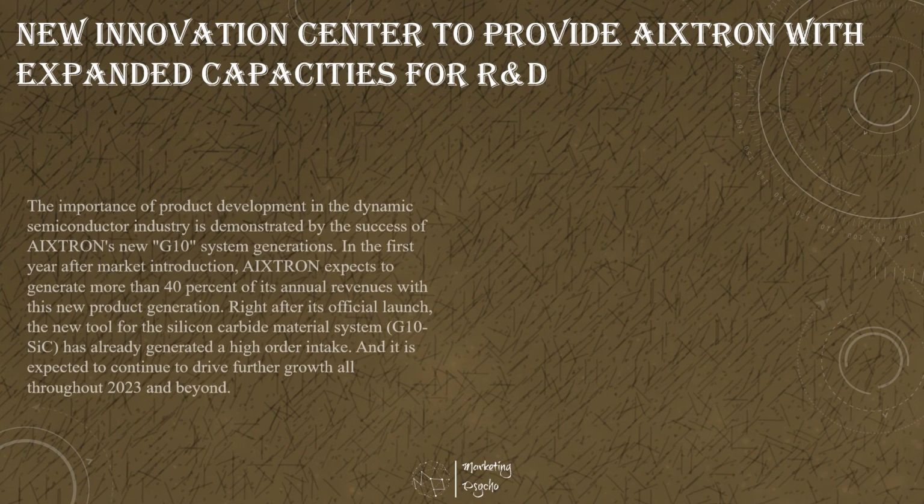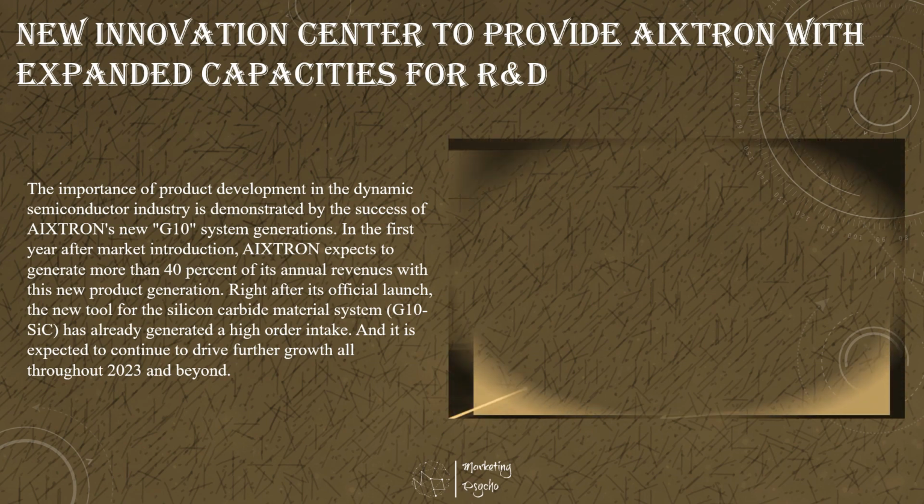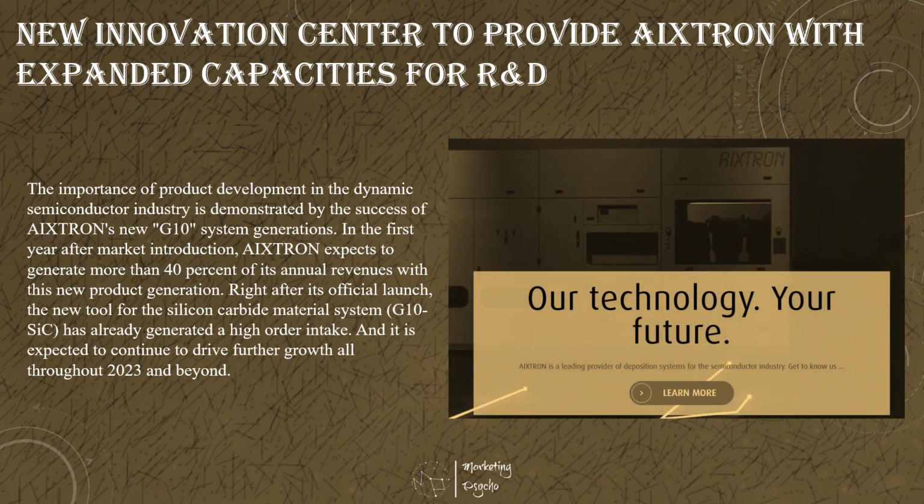AIXTRON plans to invest up to 100 million euros at its Herzogenrath facility. A new innovation center is to be built, which will provide the manufacturer of deposition equipment to the semiconductor industry with enhanced capacities for research and development. AIXTRON received approval for the new project from the company supervisory board. The new innovation center will provide 1,000 square meters of clean room space and will be built on the company's premises in Herzogenrath in Germany.